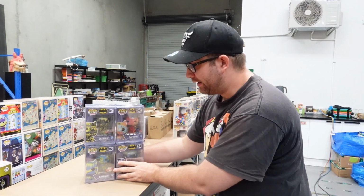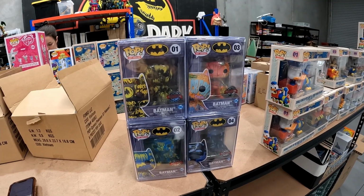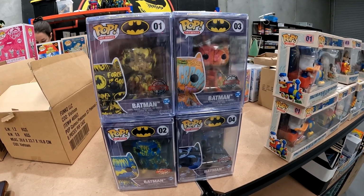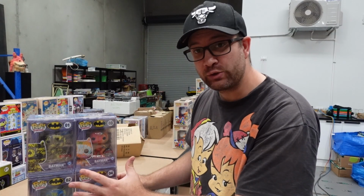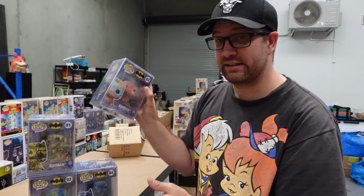First up, we've got this set of Batman right here. These are the DC vinyl figures 01 to 04, the art series. That as a full set should go for about $120 to $150, and they are all new and sealed, and they still even have the plastic on the outer, so that's definitely going to help those.